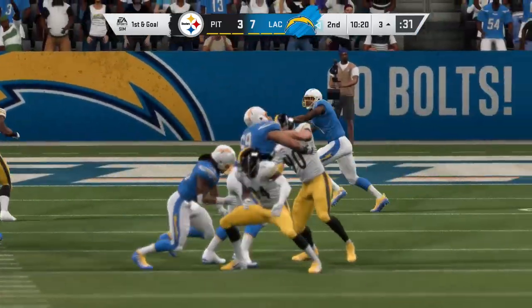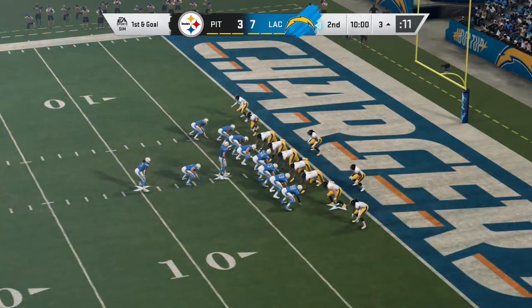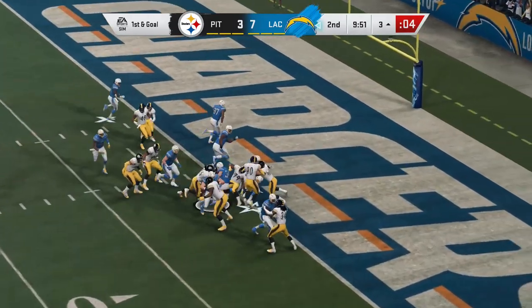I think a lot of people ask the same question all the time. Why do we see so many slants in the red zone? Well, the windows are tighter. Everything's more condensed. It has to be quicker, and you've got to deliver the ball on time. Your biggest worry, ball gets tipped in the air, because if that happens, then it's fair game for the defense.